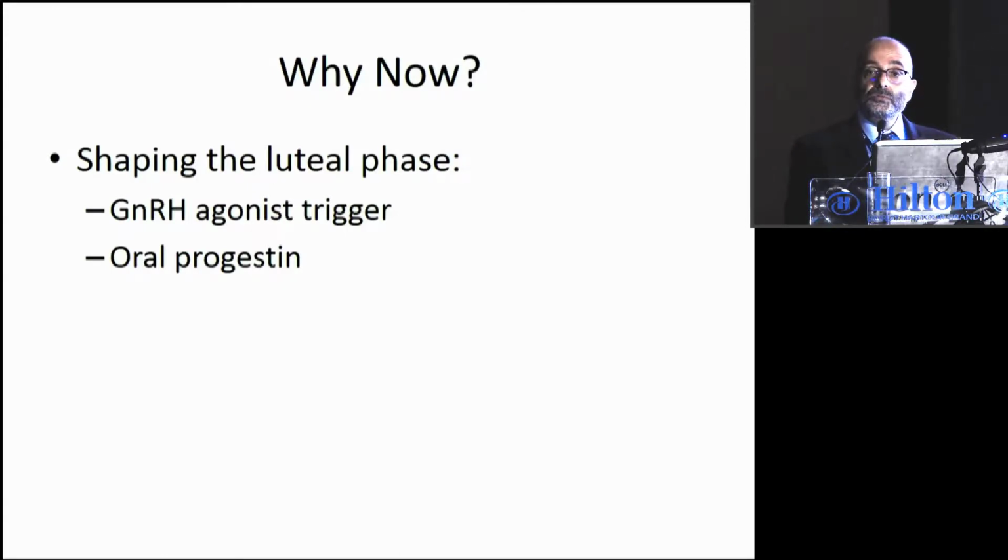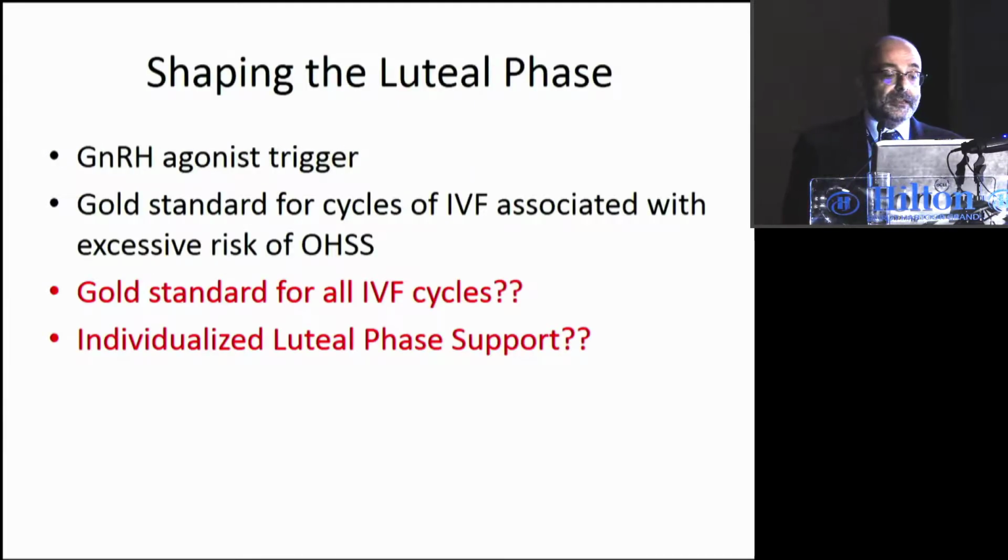I think there are two reasons for that. The first one is the introduction of the GnRH agonist trigger, and the second one is the oral progestin, which is gaining momentum, especially this year. When we give GnRH agonist trigger, it has been recommended mainly for patients who are at the risk of hyperstimulation syndrome. So this is the gold standard for these patients.